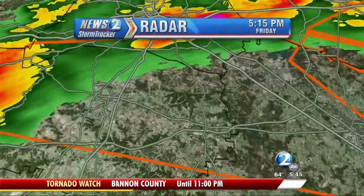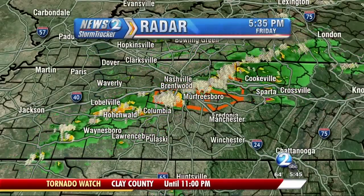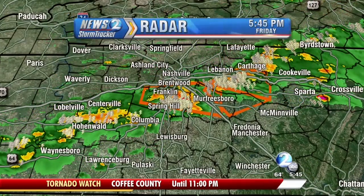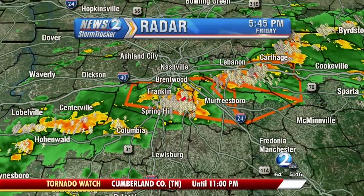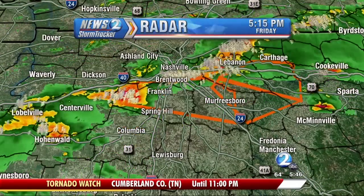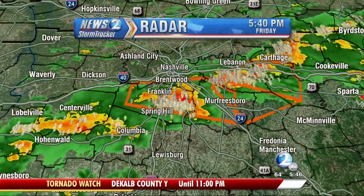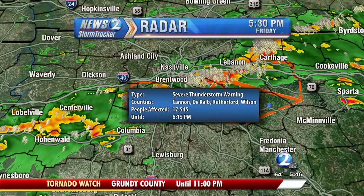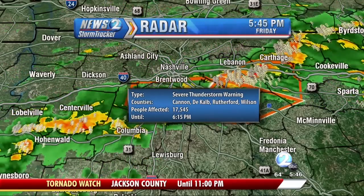So I want to just quickly give you an overview of what's going on down to the south of Nashville too. They dropped that warning down in southern Hickman and the Lewis County area, but some of that action is coming through Columbia right now. We have a couple of warnings out there, and they did issue a new one that is for eastern Rutherford and over into northern Cannon County. I saw that one come out. You can see that outlined there, and that's going to go until 6:15. We've got a couple of warnings that are going to go for another 15 minutes or half hour or so.